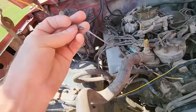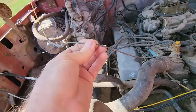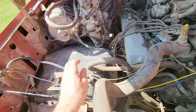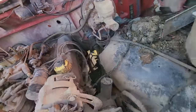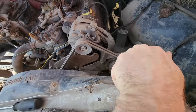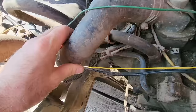Got a broken wire here, which is, if I'm not mistaken, green and red. That should be the wire that activates the charging system. That needs to go through a keyed source. It does have oil, it's a little low and dirty, and I can't see any coolant down in here. Well, I can't get the cap off either. But I can hear it gurgling when I squeeze this.